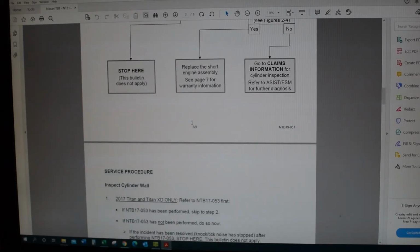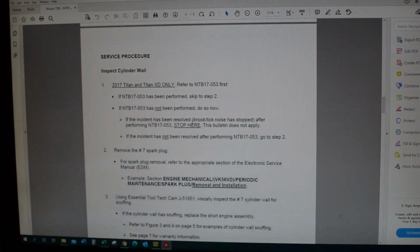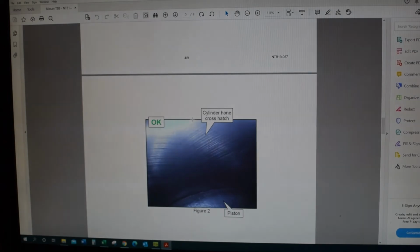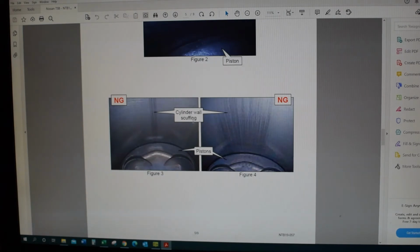So that's the short block, that's like your whole engine block. They use the top part, like the heads and stuff, if they can reuse it. But yeah, it's a pretty big deal. Here's the cylinder wall inspection. They just pull a plug and scope it. And then here's pictures of a good cylinder wall. Got some cross hatching there. And the scuffed cylinder wall.